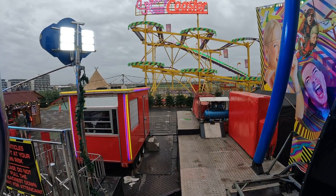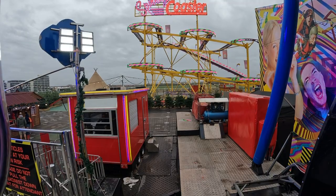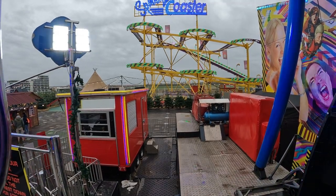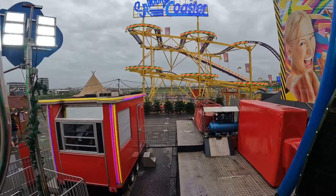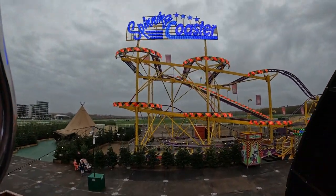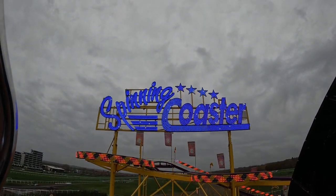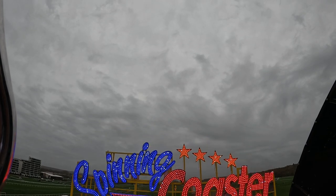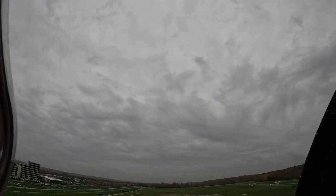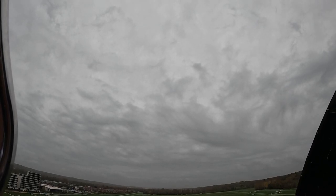And here we go on the booster then. Vertigo here at Newbury Racecourse. Should get some good views at the top of here. £8.50 to ride the booster. And there's the spinning coaster. And some great views of the race course. Yeah, fantastic.